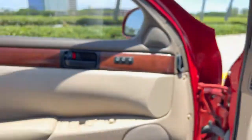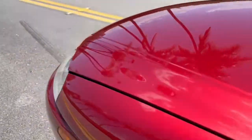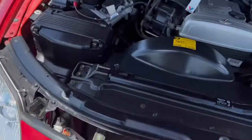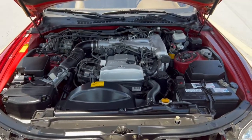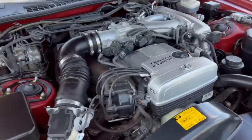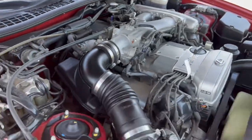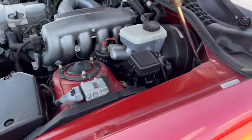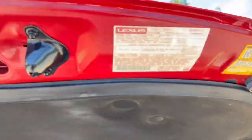Let me show you, the engine is actually very impressive. Let me show you here in just a second. Let me get over here. This is a work of art in here. I mean, that is brand new. Incredible, incredible condition. Collector grade. Like you saw in the pictures, VIN tags on every single panel. Car is fantastic.